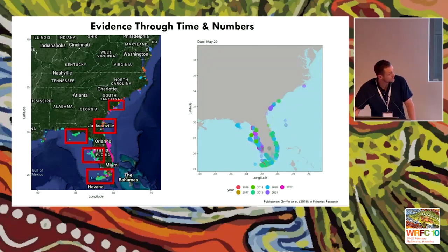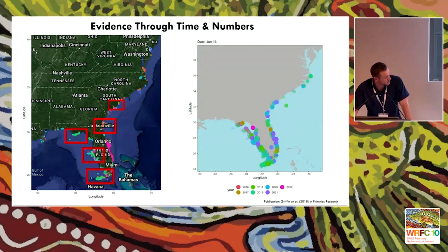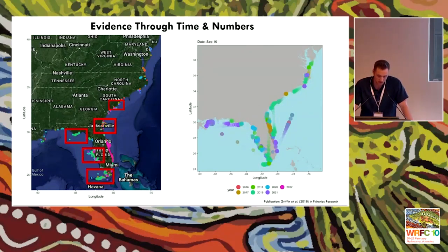And on the right, you'll see a really neat animation of interpolations. Calendar date is up on the upper left. Every year is in a different color. Every dot is a different tarpon. So here in August, you can see them all the way up. Many of them are in their temperate areas.